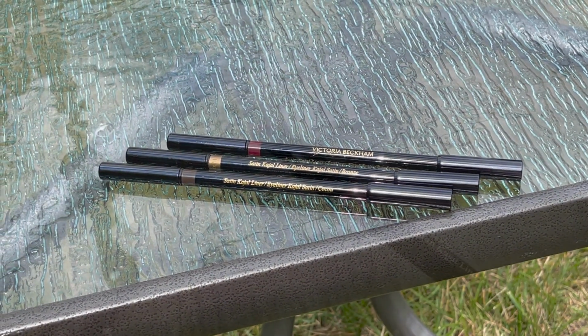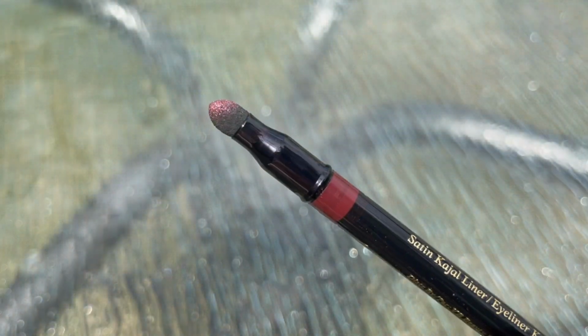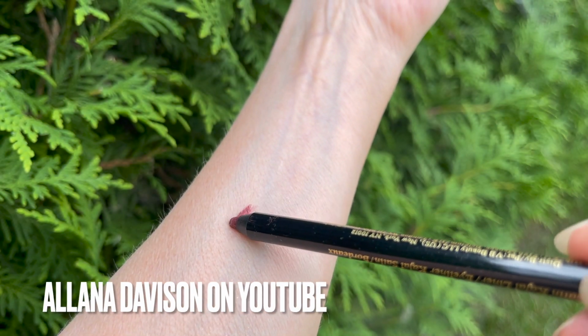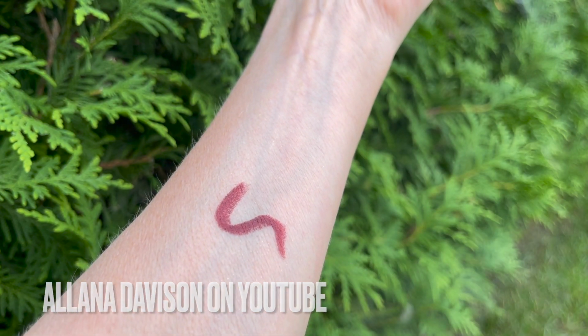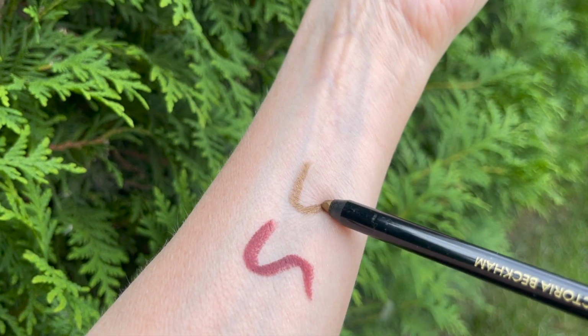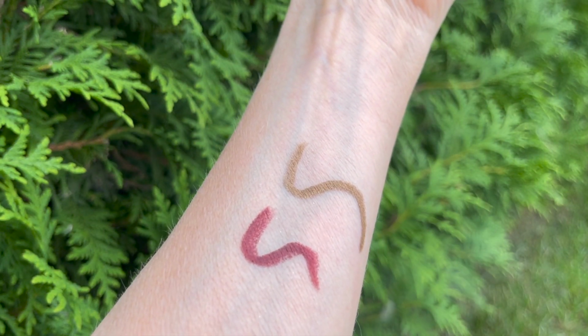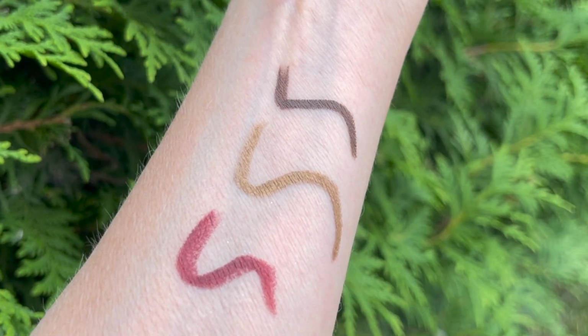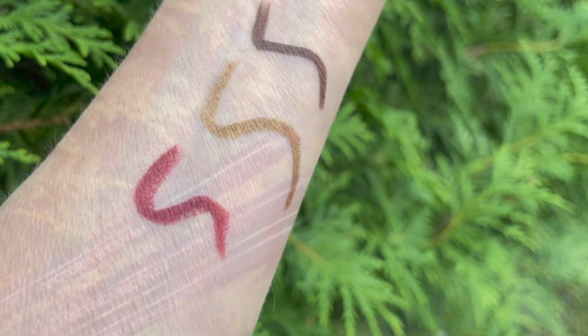Next, the satin casual eyeliners that are so smudgeable. I want to show them to you like Alana Davison does. And this is the shade Bordeaux. This is Bronze. And this is Cocoa. This does not look like what Alana Davison does.